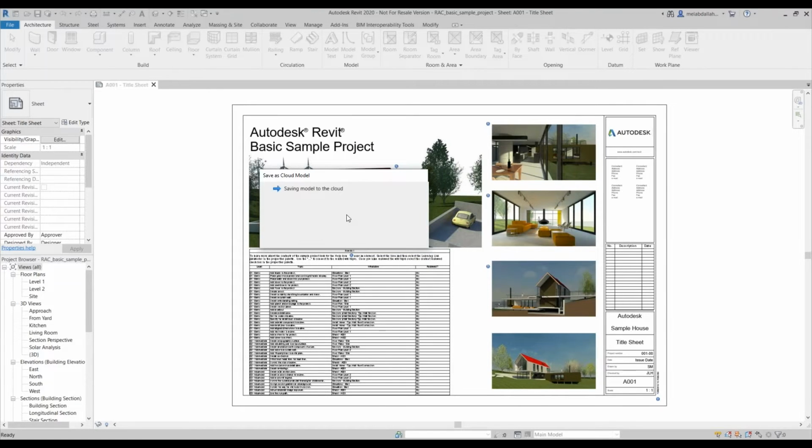and my model will be saved in the cloud. Now, remember, this is not a collaborative model. This model has not been collaborated in the cloud. You cannot have a team collaborating on this model. It's just a copy of the model that you can share with all different stakeholders.